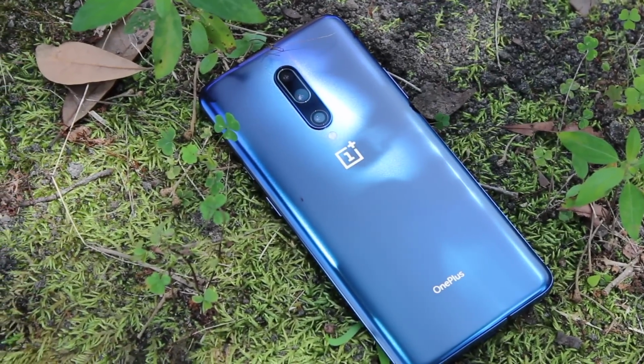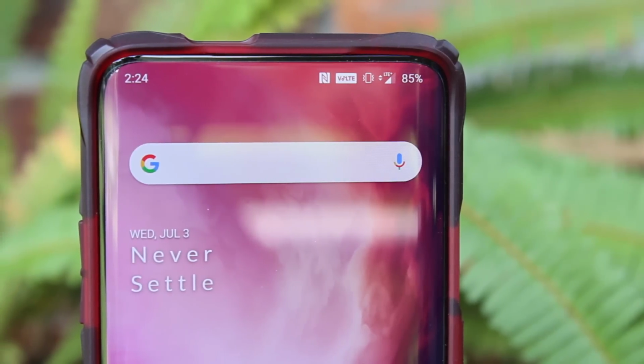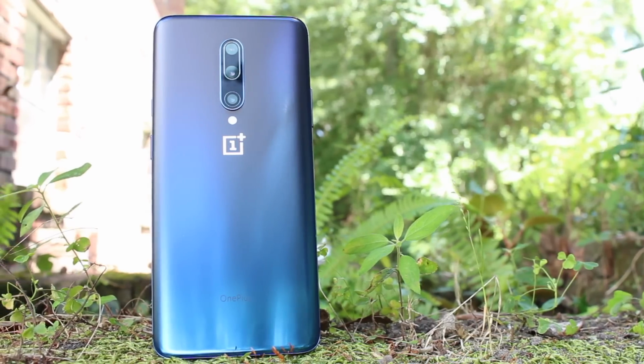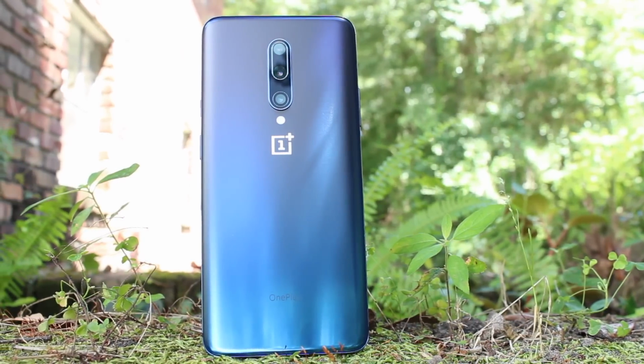I've been using the OnePlus 7 Pro as my main device for the past 3 to 4 weeks, and to be quite honest, I kind of thought I would order the phone, use it for a few weeks, enough to get a good review out of the device, and then go directly back to my Galaxy S10 Plus.